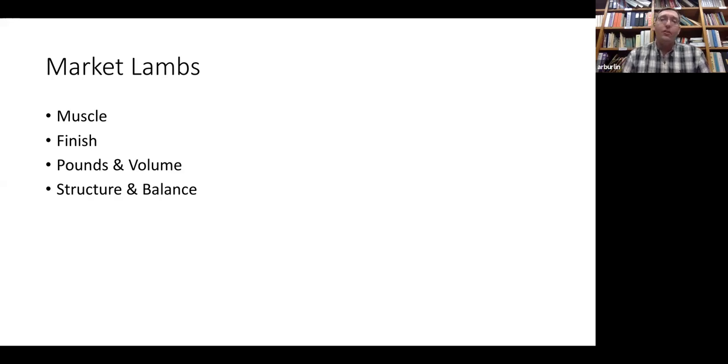Next, pounds and volume. When we sell lambs, most of the time we are getting paid on the weight of that lamb. You could have two lambs of equal finish and equal muscle, but if one weighs 90 pounds and one weighs 135 pounds, the one that's 135 pounds is going to outplace the lighter lamb because there's more total pounds of product in that animal. Along with pounds also comes the volume of the animal, looking at the size of the body, the width, the depth. We're going to talk about that in just a minute.